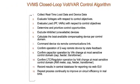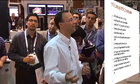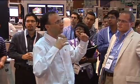So a volt-var management software runs a closed-loop algorithm. It's a continuous algorithm that runs. It starts by collecting the data from the devices I just showed. It evaluates the voltages that it gets from those data points. It evaluates the power factor and the VARs at those points. It determines the priority in the control opportunities, excludes any inhibits because of failures or different reasons, and it calculates the best available compensating device, whether that's a capacitor, if it's trying to control for VARs, or for small voltage changes, it may still be a capacitor, but when the system needs a large voltage change, either because we're entering or exiting conservation voltage reduction, or because too many of the capacitors are already on and we need to still increase the voltage to meet that demand, then we control the load tap changer.